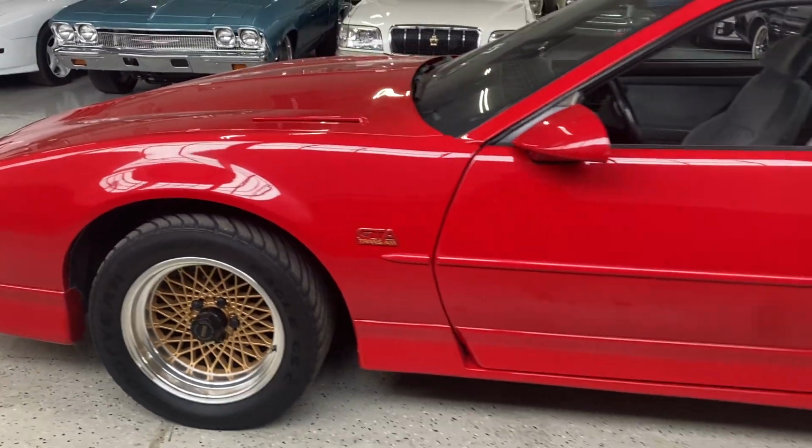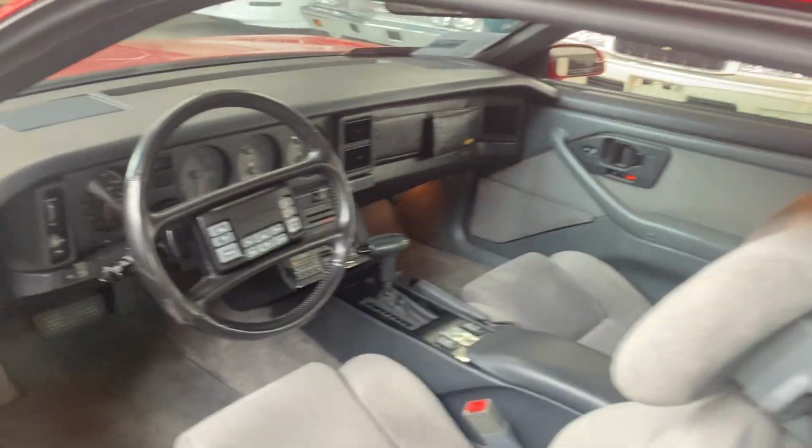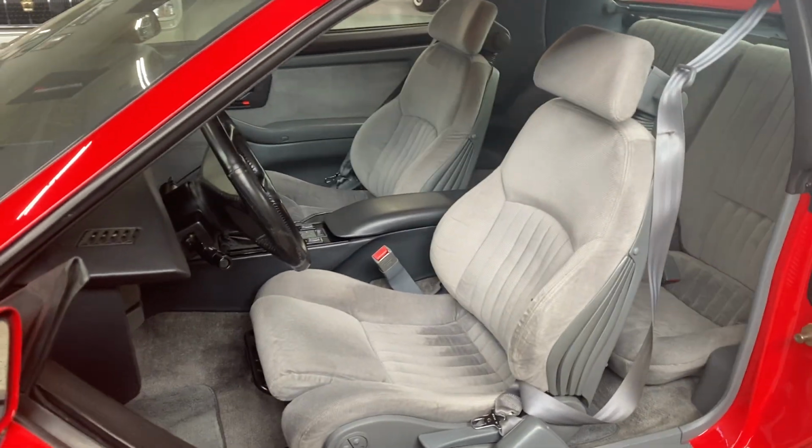But as far as the mechanical on the car, fires right up, everything works on it. Flip-up headlights were just repaired as well because they were not working properly.